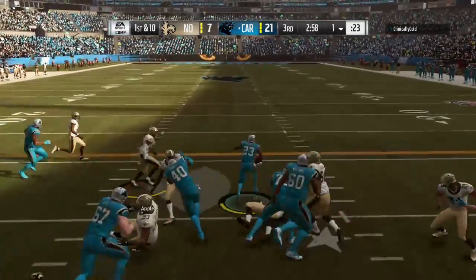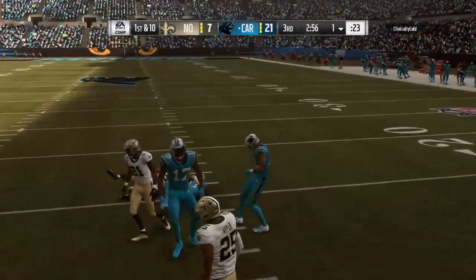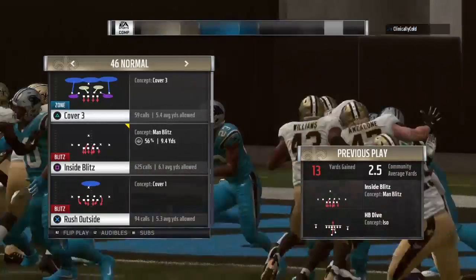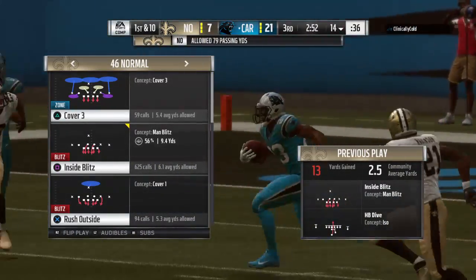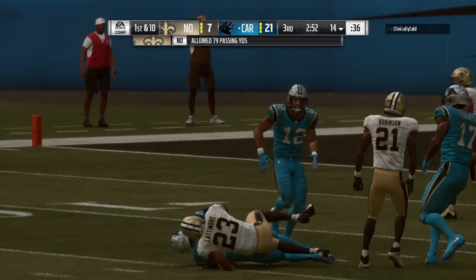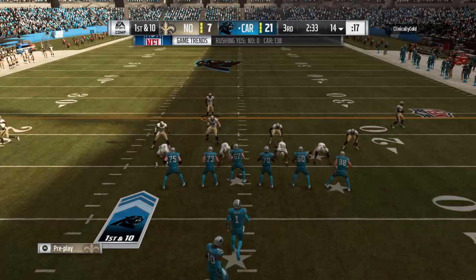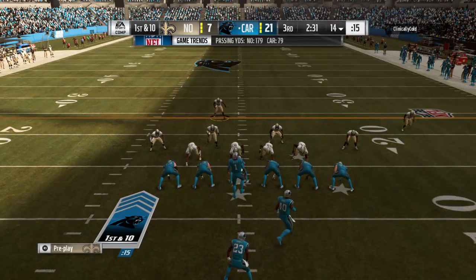Now a run for Barner. And he's able to get this up just shy of the 15. That'll go for a gain of 13, helping big time to get away from that end zone. First down. So still backed up, but the situation not as dire now. 1st and 10 at the 14.